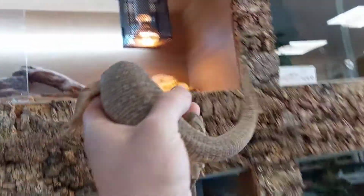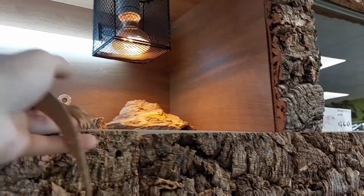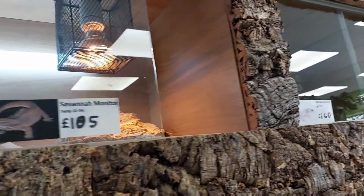Come on then. Up he goes. There you go, my friend. In you go with your big bellies. You're getting a little bit cold now, so we'd rather put you in the tank. There we go. A couple of minutes is plenty.